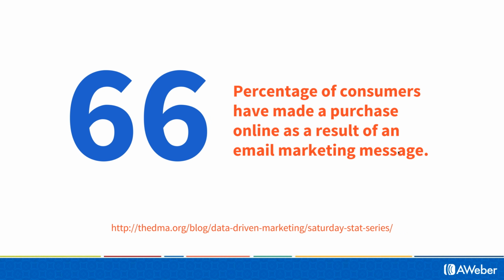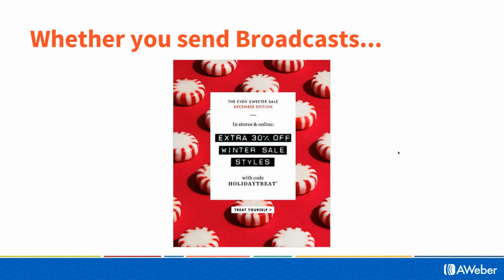66% of consumers have made a purchase online as a result of an email marketing message. And if you're like me or my wife, this past week with Black Friday and Cyber Monday, you were probably attracted by many of the deals that came in specifically through the inbox. And hope maybe a lot of those drove you to actually make a purchase that you otherwise were not planning to make.